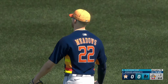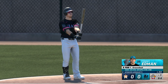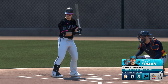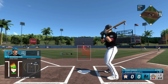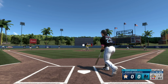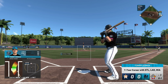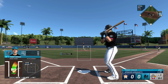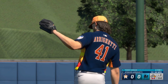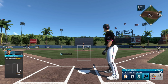Now batting, center fielder, Tommy Edman. Back to the top of the lineup. And here comes Tommy Edman. Grounded out his first time. And a foul ball. Nope, that's inside. McNeil off of first with 2 away.